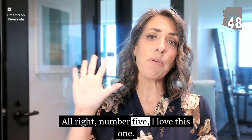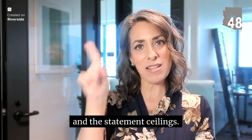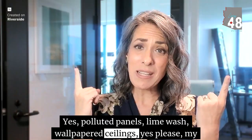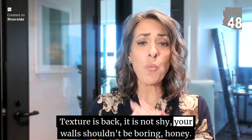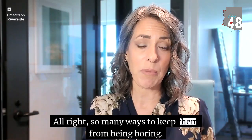All right, number 5. I love this one. Textured walls and statement ceilings. Yes, fluted panels, lime wash, wallpapered ceilings. Yes, please. Oh my gosh. Texture is back. It is not shy. Your walls shouldn't be boring, honey. All right, so many ways to keep them from being boring.